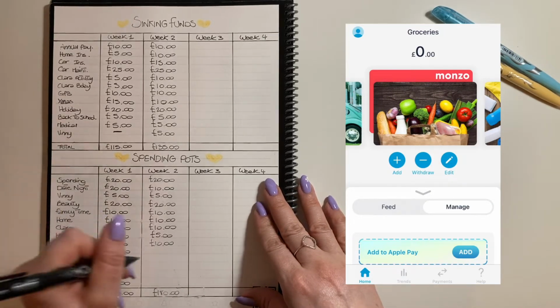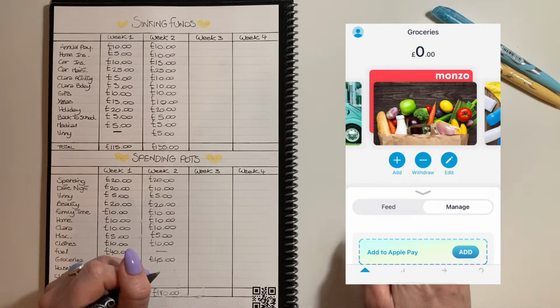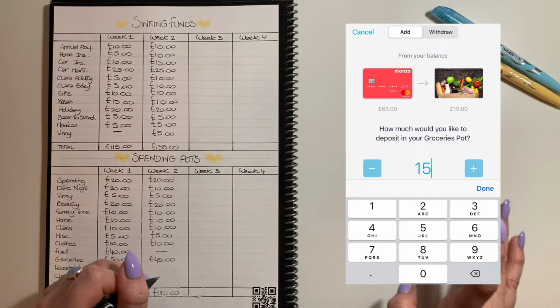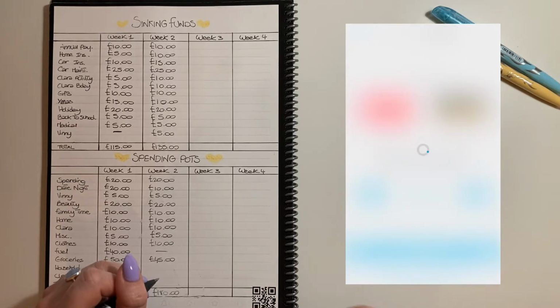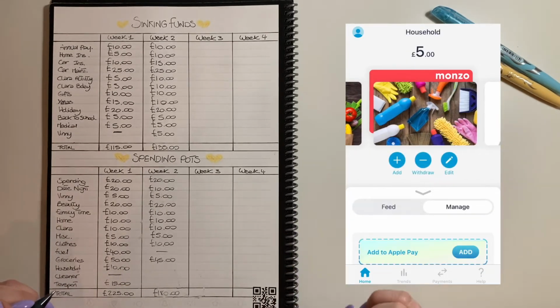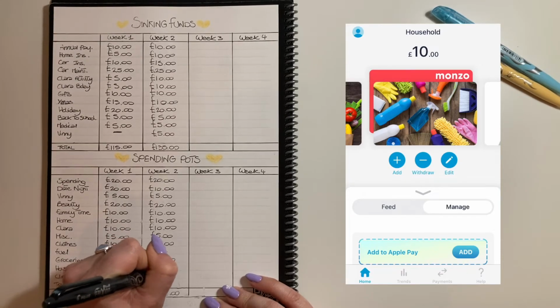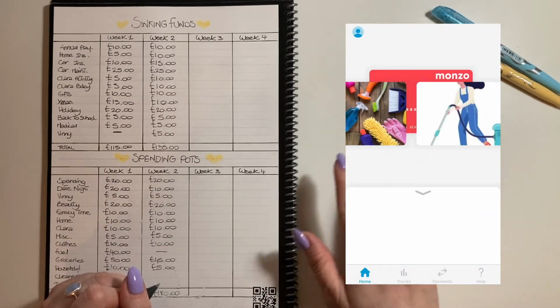Groceries, it is 45. So let's do that. Oh, not 15. We're not going to be eating. So there we go, that's 45 pounds. And then household, I do have still 5 pounds. I took 5 pounds back because last week I stuffed 10, because normally I don't have enough with 5. But then I didn't spend the 10 at all. So I took back 5 and put it back into some savings. So I've still got 5 in there, and I am going to add a further 5. So then I'll have 10 pounds in, if you know what I mean.